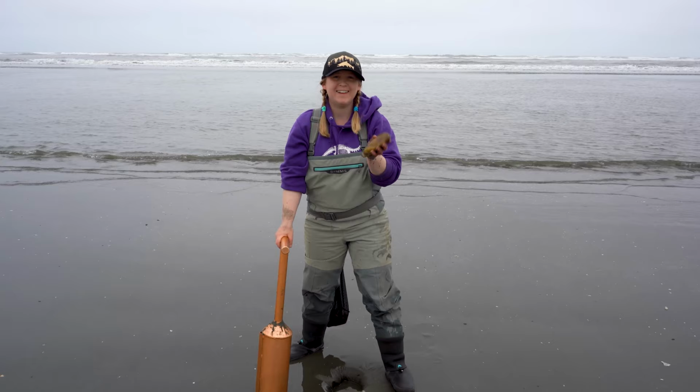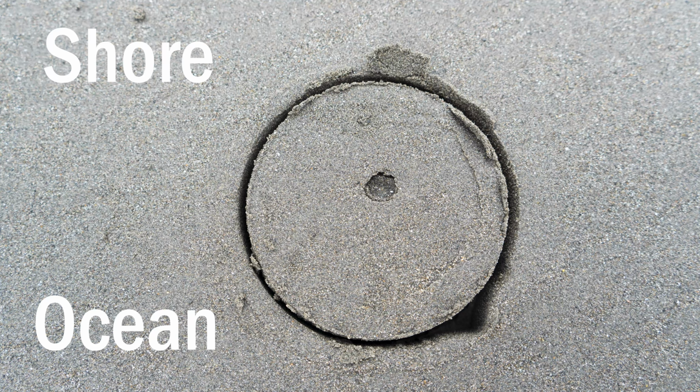So when I put my clam gun over a hole, I try to leave a little bit more space on the ocean side because the clams won't necessarily be perfectly centered under that hole. A lot of times they're a little offset more towards the ocean, so I offset my hole also.